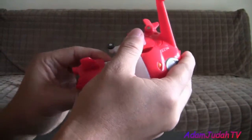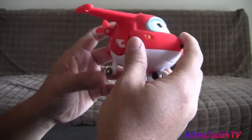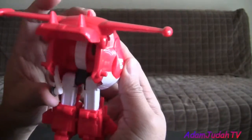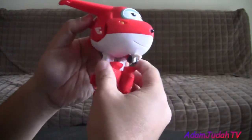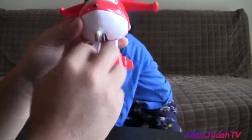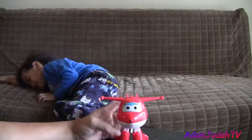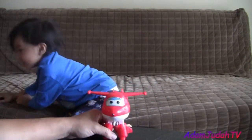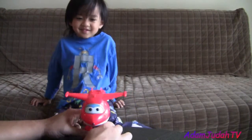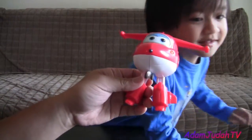I need to put it like that, see? Okay. And then we're going to hide the wheel inside the body. Look at that. Come here. And then the leg will come down like this. It's going to rotate. Become a leg like that. But it's not complete yet because Jett doesn't have the arms yet. So what are we going to do? Hey, come here, look.